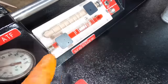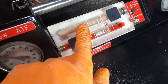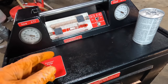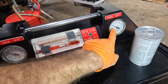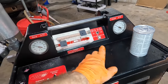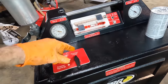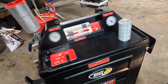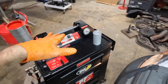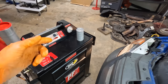Oh, there we go. We're already clean. Yep, that's our new stuff coming in. That's our old stuff coming out. And we'll know the exchange is complete because we're gonna see a pressure drop on the other side over here. Once we see that pressure drop, then we know that the chamber is empty and full, and then we can go ahead and shut it down and pull our lines, and we should be done with the service at that time.